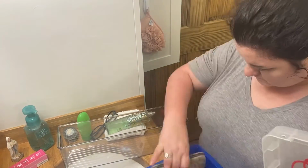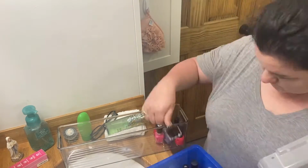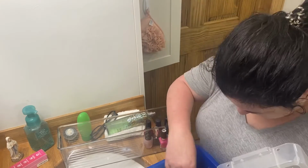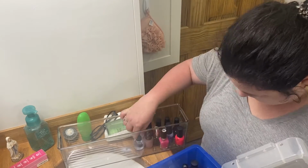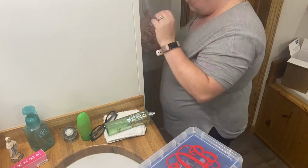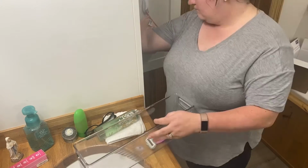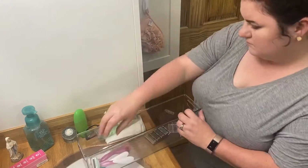Okay, so here I am just taking all of the things that I had already organized together and putting them into these little bins. I say little bins, they're kind of big bins. I'm going to go ahead and link these bins down below for you if you are interested in purchasing some yourself.